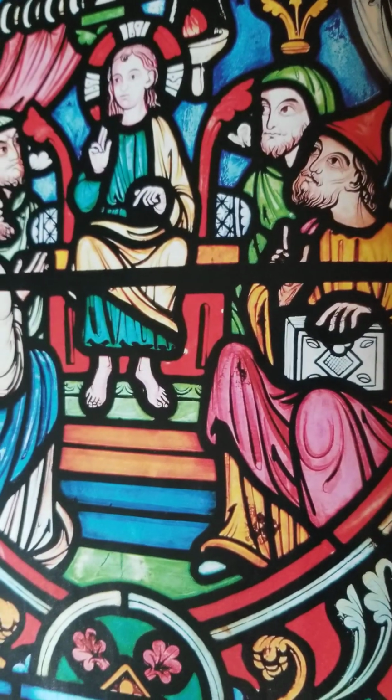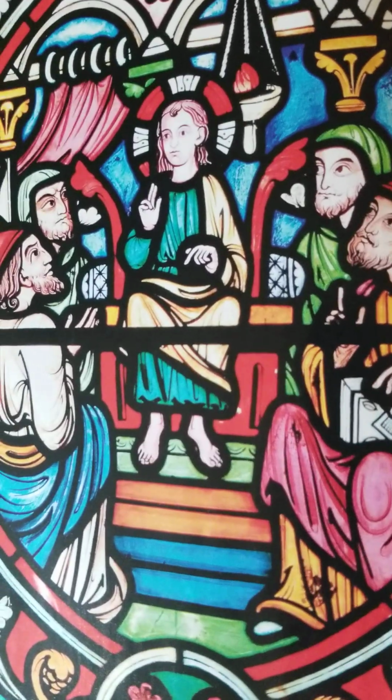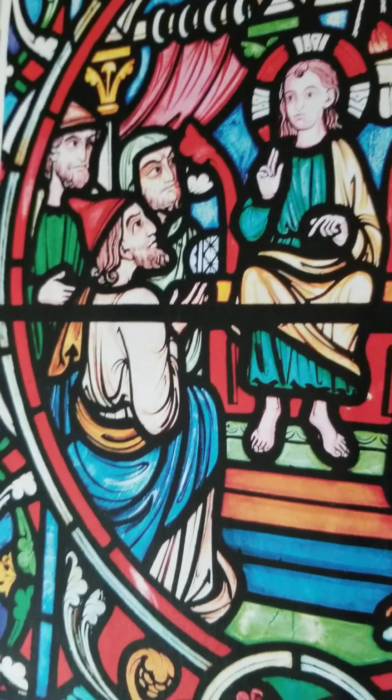A stained glass window shows Jesus surrounded by scholars in Jerusalem. So when he was young, he was hanging out in the temple with the teachers.